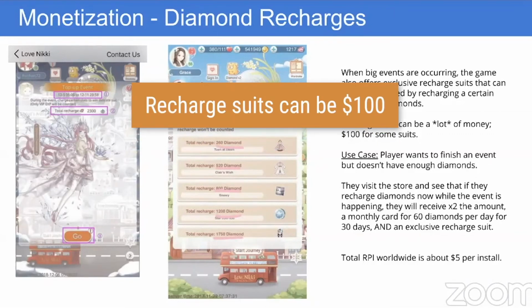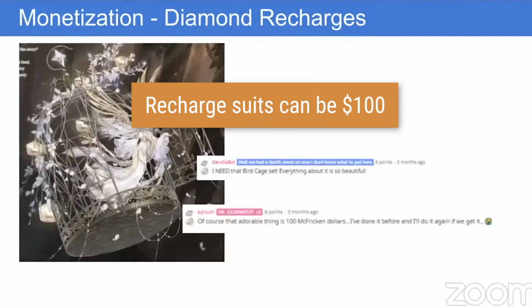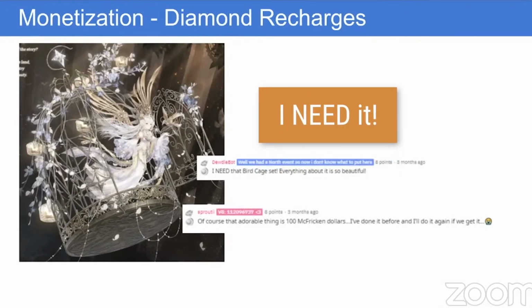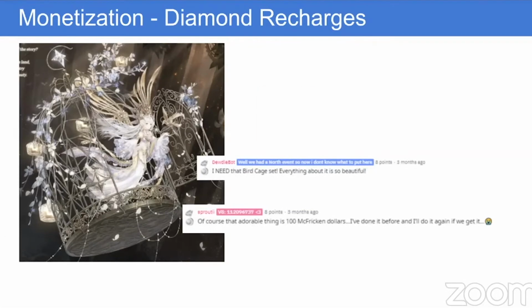Yeah, I just wanted to point out too, recharge suits in this game can be a lot of money. It goes as high as $100 for some of them. The amount that people spend on this game is crazy. This is a recharge suit just from a couple weeks ago. You can see how intricate it is, but you can also see the comments from people posting about it on Reddit where they say, I need it. It's not even I want it or I would be happy with this. It's I need that. And the second comment is, of course, that adorable thing is $100 freaking dollars. I've done it before and I'll do it again if we get it.